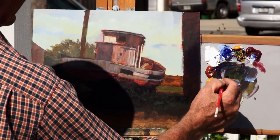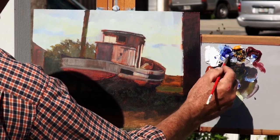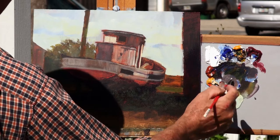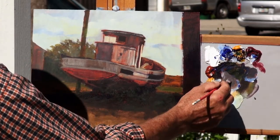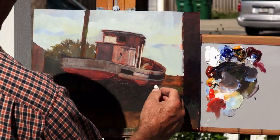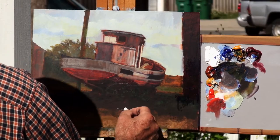Let me see, I'll use ultramarine blue, some burnt sienna, because I want this cool color, but I don't want it terribly cool. I don't want it like a sky blue. So I'll mix up this sort of a cool gray piece of chalk. I can sketch in approximately where the top of that and the bottom of that fence is going to be.